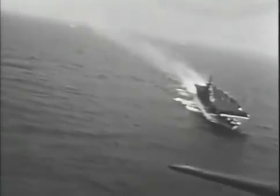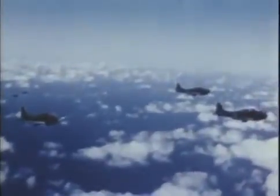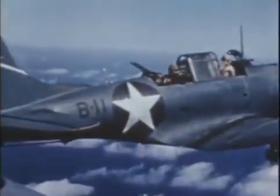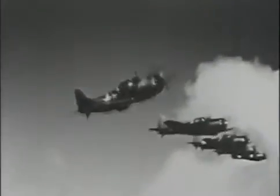At 0925, Lieutenant Wade McCluskey was leading a patrol of Douglas Dauntlesses on a disappointing search. He had reached the spot where the Japanese fleet was supposed to be, only to find empty sea. His fuel was low, but he decided to continue on the same heading for 10 minutes. Then, without authorization, he turned right to the northwest.